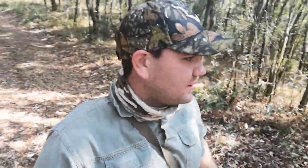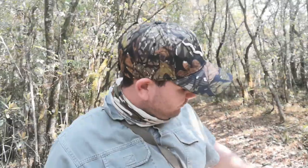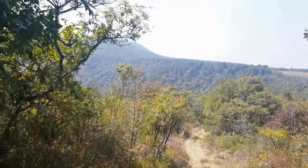I usually prefer doing it the other way around. Start at the finish and then you get the views at the end. Cool. But yeah, we're doing it the right way around. You can see the difference between how green it is here where I'm staying compared to where we were on vacation.